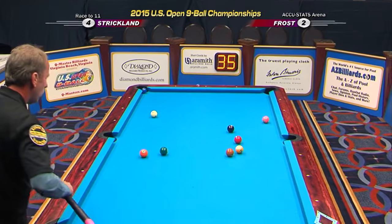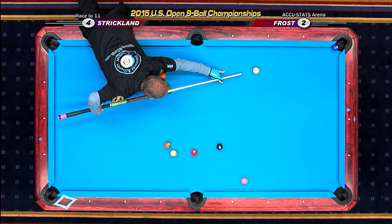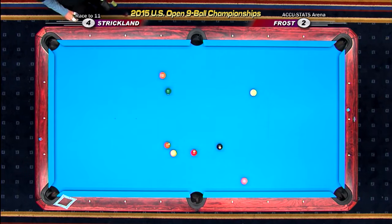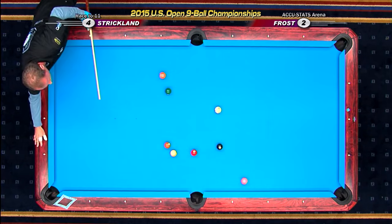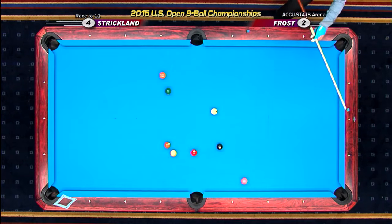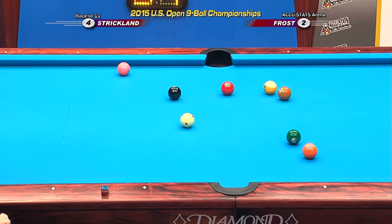Now, this is an awkward shot, too, when it's this deep into the corner pocket. On the diamond table, those points come into play, and it's treacherous to play position. Well, Strickland made it look easy. It wasn't maybe as bad as I thought it might be. I think it was as bad as you thought it might be. He made it look easy because he knew what he's doing. Oh, yeah, I think you might be right about that.